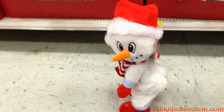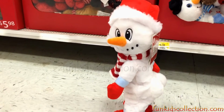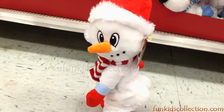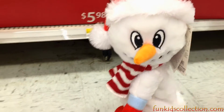And this is a snowman. He is for Christmas toys. And he's dancing same as Santa Claus. Yeah, right? And he is made out of snow. Yeah, he's so cute. Yeah, and he has a carrot nose.